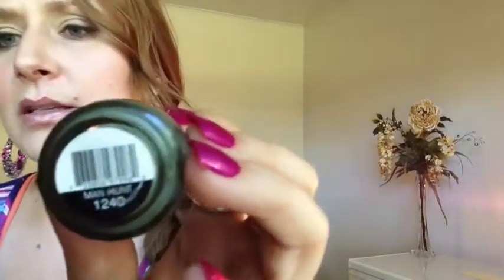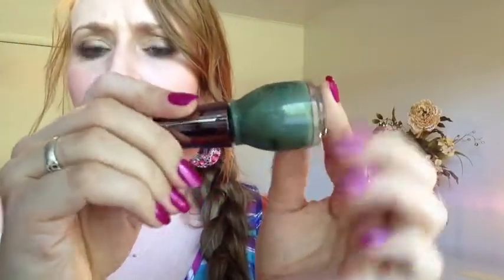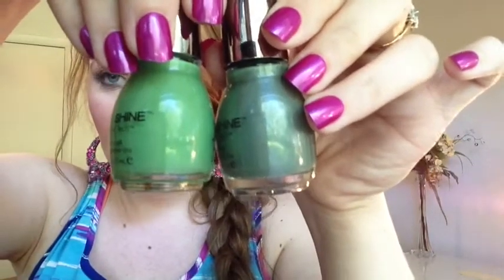In the limelight, and it's kind of just like a kiwi green, a bright green. And the second one that I got was Manhunt, and this is more of a forest green. It's got a little bit of shimmer in it that the other ones don't have. You can kind of see here when we compare them.